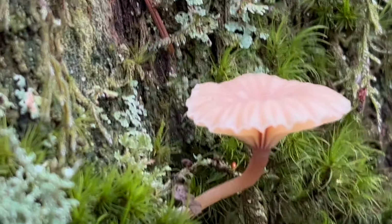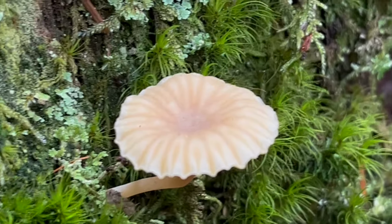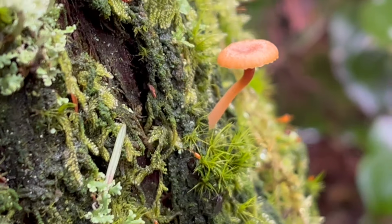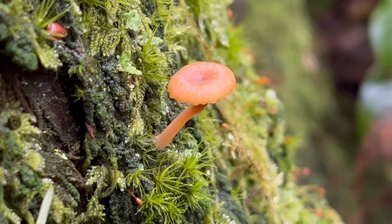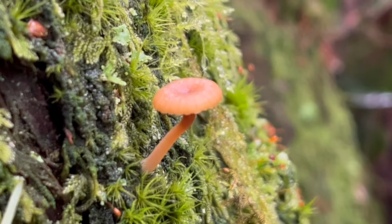So that's an older specimen. You can see that's kind of a lighter beige color. If we pan over to this one over here, we notice this is slightly darker, so it's got a little bit more of an orangish hue to it. That's because as this thing ages, oftentimes it's gonna kind of fade in color.